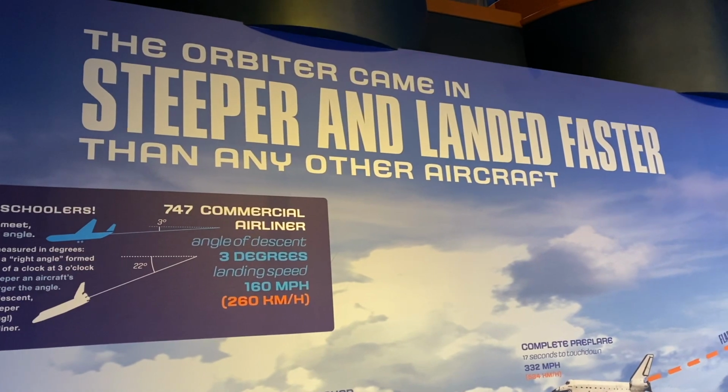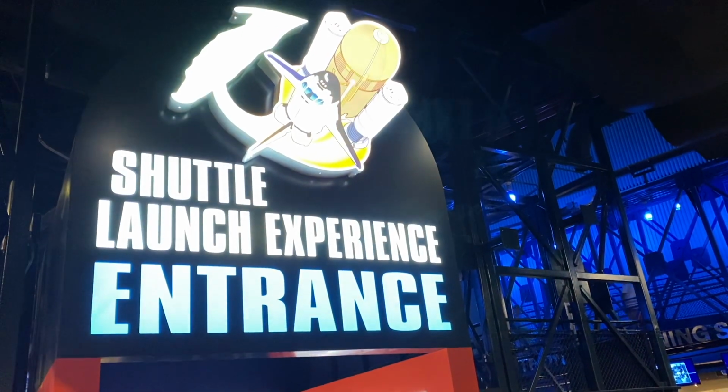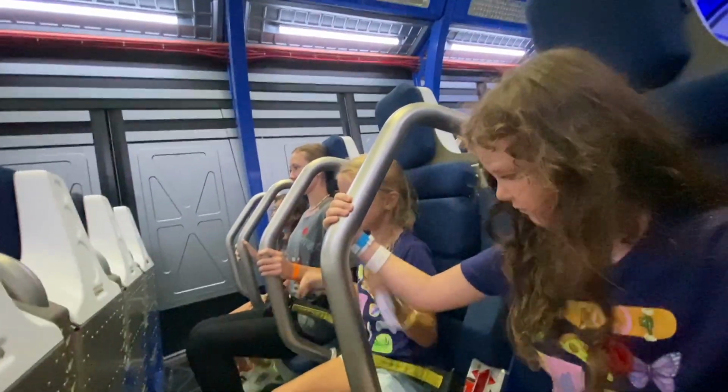So this slide here behind me simulates the angle that the space shuttle enters the atmosphere. Our kids have been doing this over and over. They even had a space shuttle launch simulation. It's supposed to be really accurate to what it actually feels like to be launched off into space.